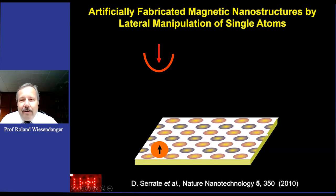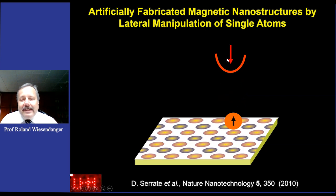And back in 2010, 13 years ago, we learned how to do these experiments even with magnetic tips and magnetic atoms. You see here the method, and the challenge of the experiment is that the magnetic moment orientation should stay the same when doing this atom manipulation. It's very challenging, but the students in my lab learned this technique, and so we could routinely build up nanostructures also with magnetic tips and magnetic atoms.